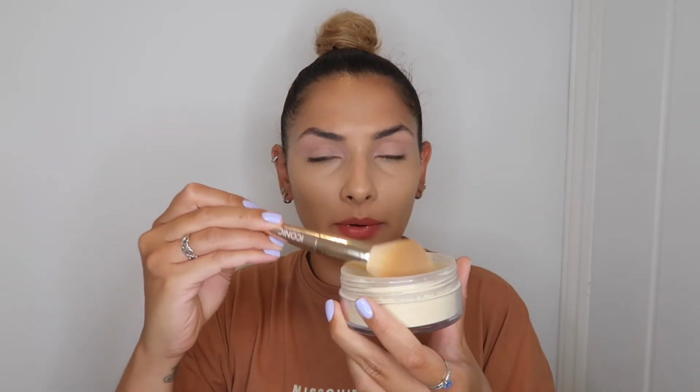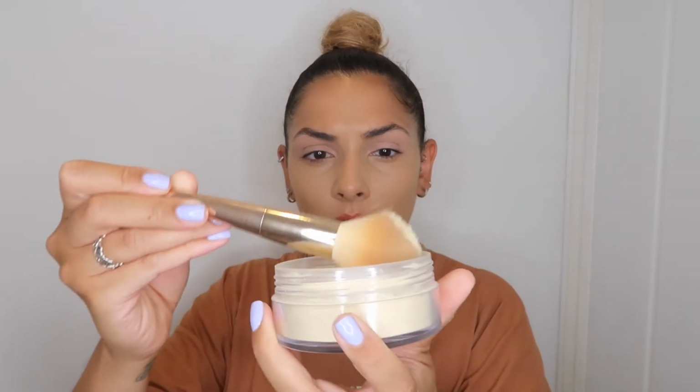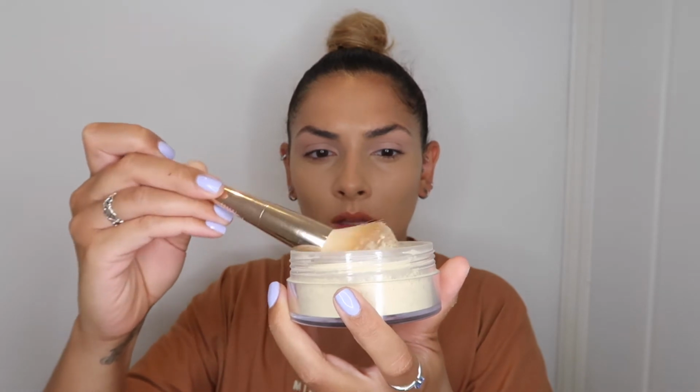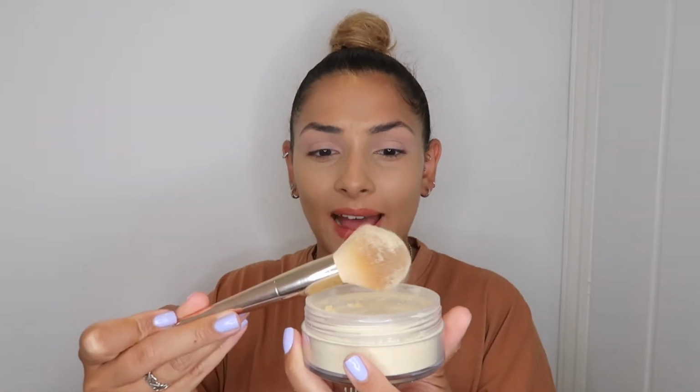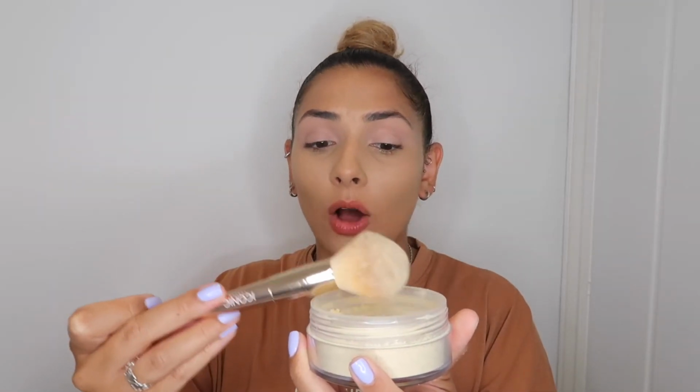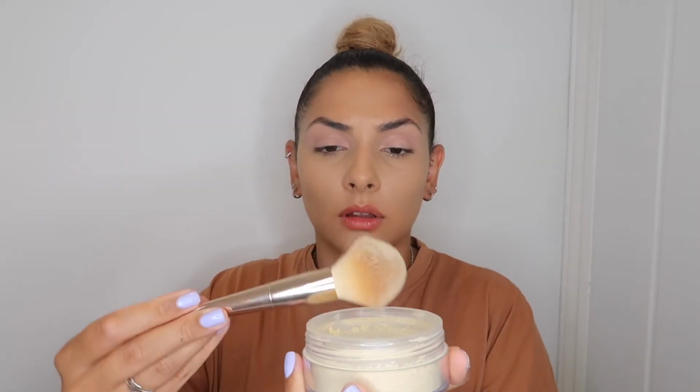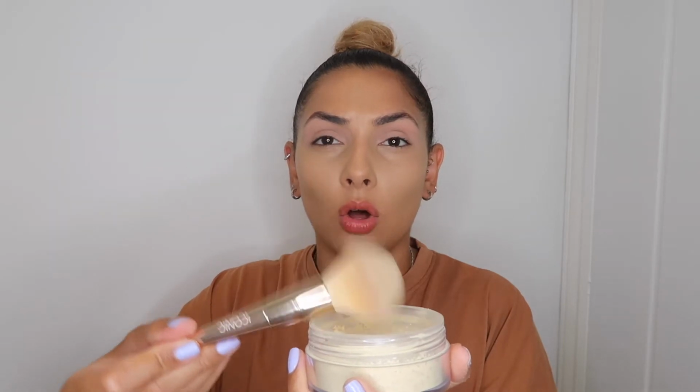Literally pat my brush, I don't know if you can see that, lay my brush in there, and then I'm literally going to pat it off. I'm going to pat off as much as I possibly can. This makes such a big difference. You don't want a lot on the brush.